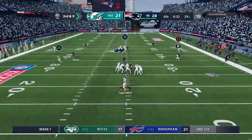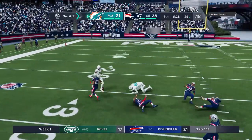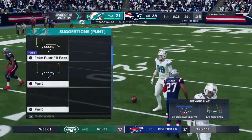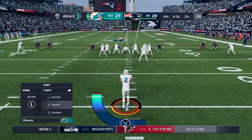Out of the gun on 3rd down, here's Tua. He's going to float this over the middle, deep. And that will be incomplete. Well, they weren't scared to let it fly, but it falls to the ground and brings up 4th down.